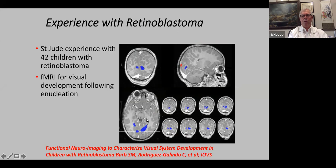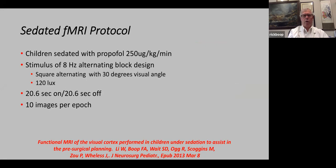And you can see a more robust response contralateral to the normal eye than you see contralateral to the enucleated eye. So we said, can we use this for patients that have visual cortex lesions? The paradigm involved 120 lux that was focused on the retina, 8 hertz alternating block design, 20 seconds on, 20 seconds off, 10 images per epoch.